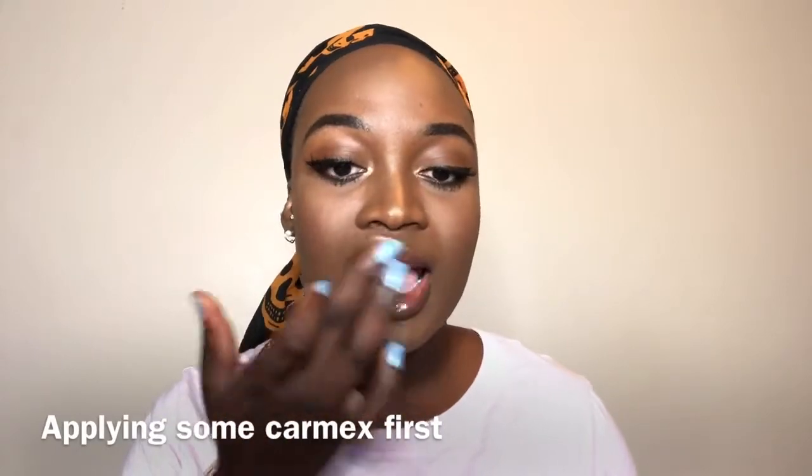I'm gonna blend everything out with some powder. Now, if you have a little mustache like me, or a little shadowing, like pigmentation on the top of your lip, I usually put some more concealer on, but it doesn't really bother me. Then my ColourPop lip gloss.